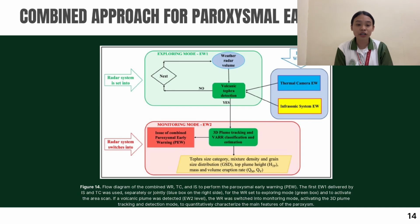This coordinated approach, where the system cross-verifies signals, minimizes false positives and enhances the overall reliability. This integrated workflow maximizes the strengths of each sensor while mitigating the individual limitations. This model has potential applicability to other volcanoes with similar sensor deployments.